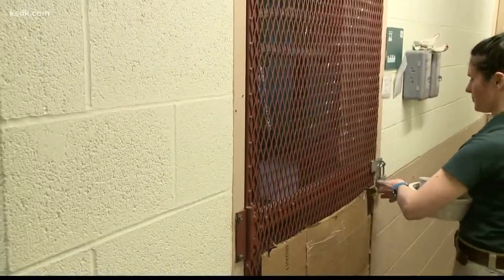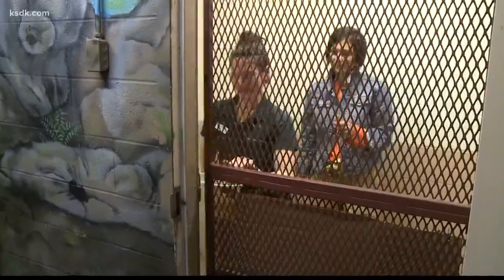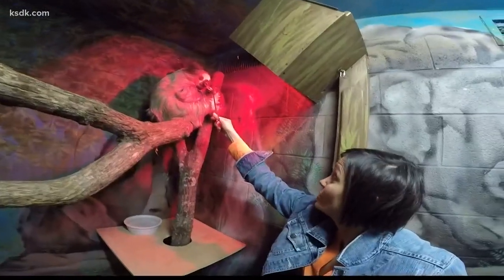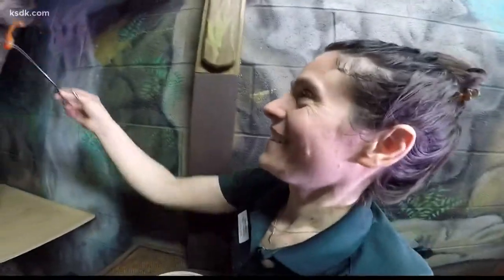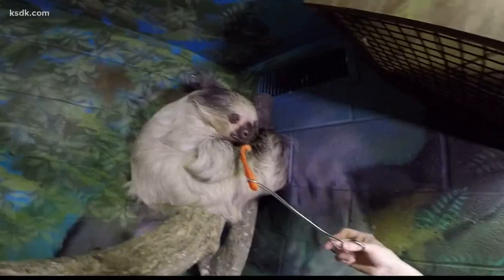That also means she has keys into his habitat and knows more about the little guy than most, like his favorite foods. I found that he likes pear a lot. Which comes in handy when it's your turn to feed him. How about a grape? But like us, it depends on the day, and today he's more into red peppers and downright sloppy with apples.